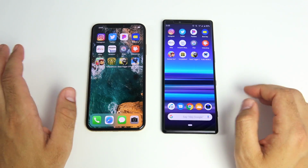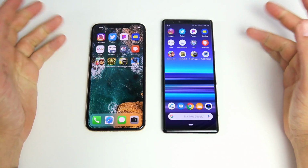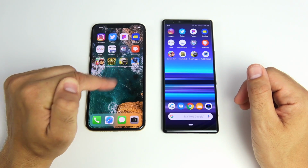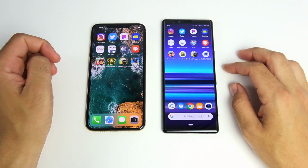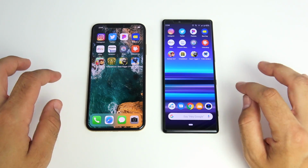So at the end of this round, it's basically what we usually come to as a conclusion: the application portion, a lot of them snapped open first on the Xperia, but when it comes to the more graphically intensive games, iPhone's still in the lead. Not a big difference. They're pretty close in performance. This probably wouldn't be my deciding factor on these two either.